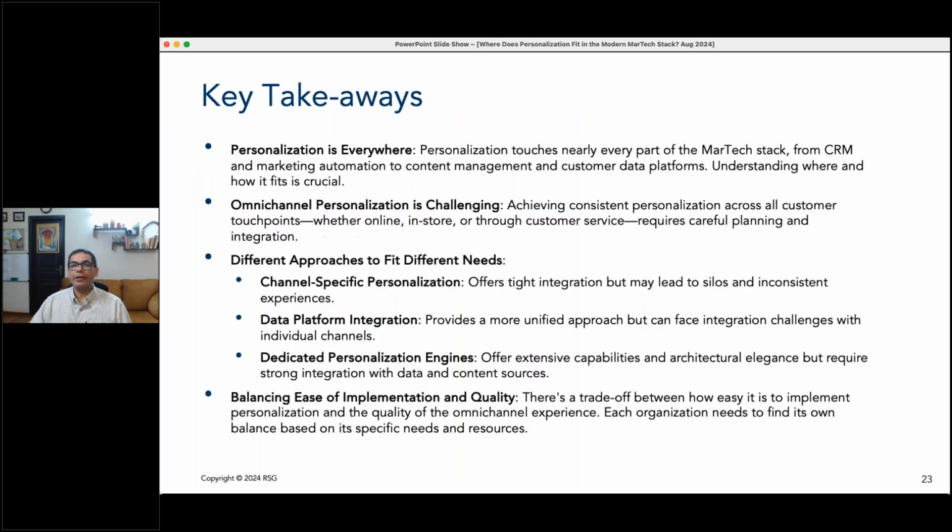Okay, so here are the key takeaways, just to summarize what I covered in today's session. The first one is that personalization is everywhere. If you think of a stack and the different platforms that make up this stack, personalization is a capability that is often offered by almost all the platforms within the stack. So understanding where and how it fits is really crucial. Even then, doing omni-channel personalization is challenging. Achieving consistency across touch points, whether online, offline, in-store, etc., requires careful planning and integration.